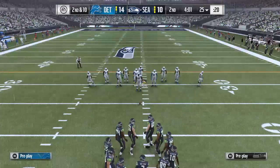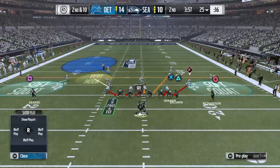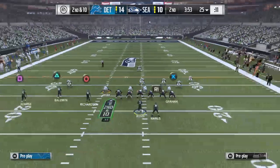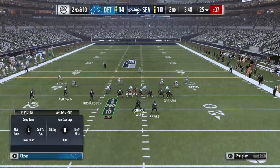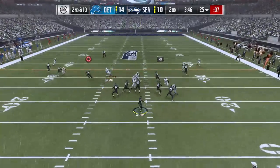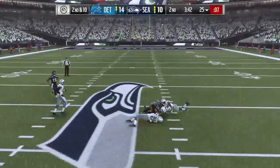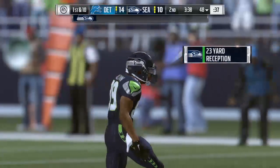Offense still needing 10 yards. 2nd down. On 2nd down, here's Wilson. Baldwin with it over the middle. And they're going to get this one all the way out across the 45.